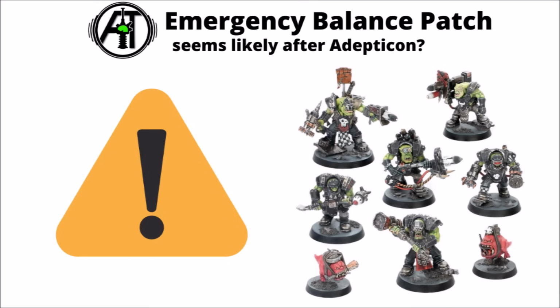Talking of these guys, I'd also very strongly suspect an emergency balance patch at some point soon. A fair few tournaments are talking about banning the Orcs More Dakka thing until Games Workshop addresses it, and my guess is they'll probably do this sometime next week after Adepticon happens. They usually do a sort of follow-up mini-update after each balance pass, and just given what they've done before, like say nerfing the Necron Starshatter arsenal, I would guess that they'll probably do something similar for the Orc More Dakka detachment.